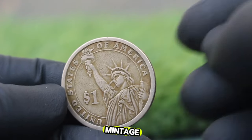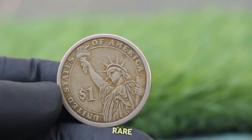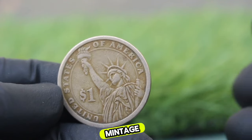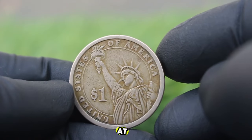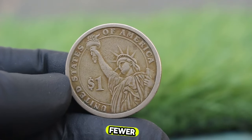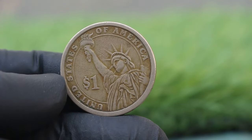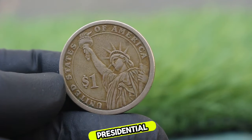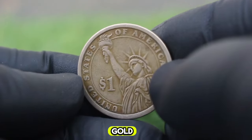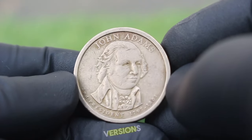In terms of mintage, the John Adams gold-plated $1 coin is relatively rare, especially in circulated condition. The total mintage for this coin was initially set at several million units, but the gold-plated versions were produced in far fewer quantities, making them much harder to come by on the market today. While many coins from the presidential series were produced in large numbers and may not have a high value, the gold-plated John Adams coin stands out due to the rarity of the gold-plated versions.